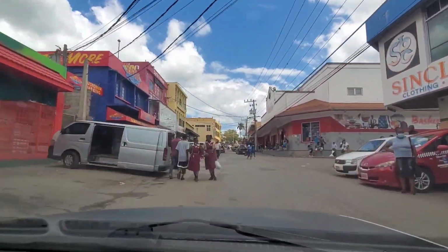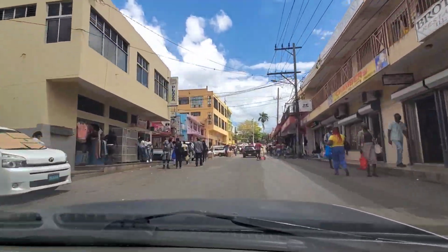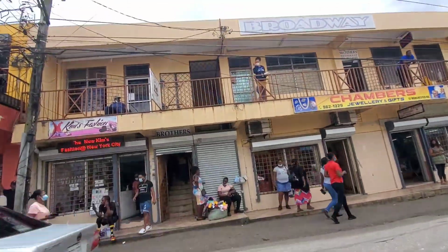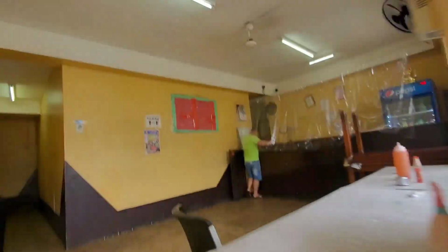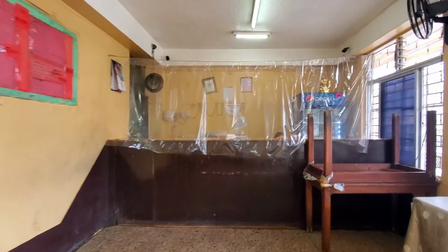We drive through the town, and the restaurant is located next to Bashco, on the second floor of this plaza, right there. So let's go up. We go through this little stairs, make a little corner, and boom, you reach the restaurant. Immediately as you walk in, you see this big clear screen in front of you over the counter. I guess this is their COVID precaution.